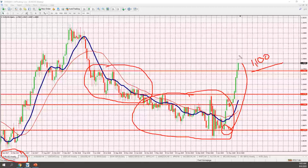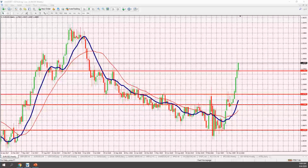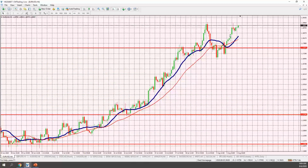Now the next real resistance that we have is 119.60, okay? 119.60 is the next range. So keep that in mind because we did grapple with making higher, okay? This is a 4-hour chart. And this, we pushed it to the 119.06, and then we retraced down to 117, and then challenging again. So a lot of volatility, and I would be looking to break that 119.06 level later today.